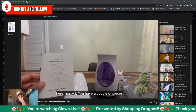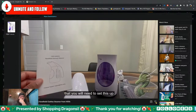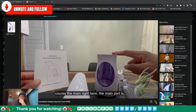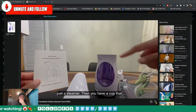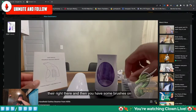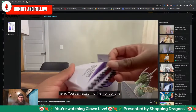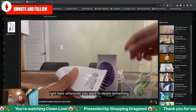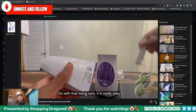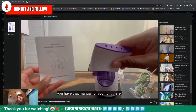So this is a steamer right here, unpacked. You have a couple pieces that you will need to set this up, really easy setup. So you have the main part right here. This is a steamer. Then you have a cup that you can fill with water and pour inside there. And then you have some brushes that you can attach to the front of this whenever you want to steam something. It also comes with another brush. So with that being said, it's really easy to use. And again, if you need instructions, you have that manual for you right there.